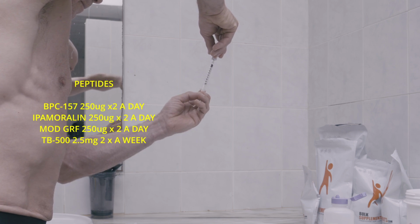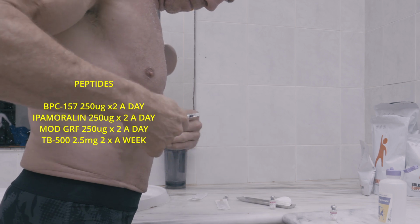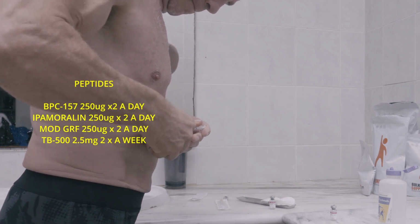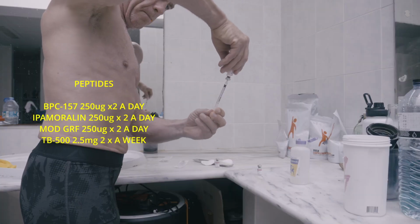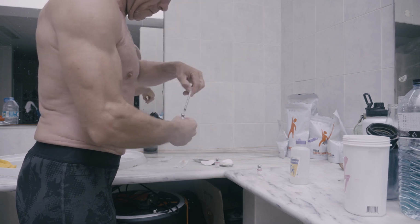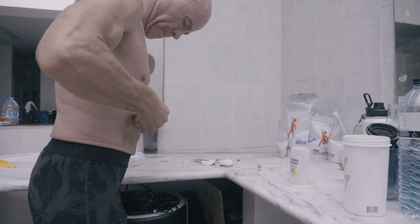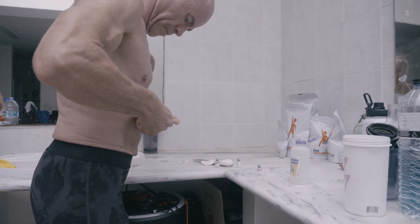Okay, so these are my peptide routine. I'm doing 3 peptides at the moment. I'm doing ipamorelin and Mod GRF, 250 micrograms twice a day. Those two are growth hormone secretagogues. And then I'm doing BPC-157, same dose, 250 micrograms twice a day.